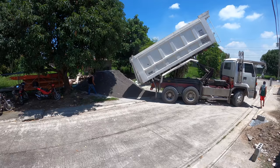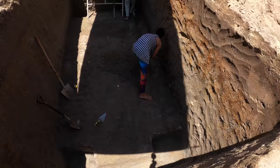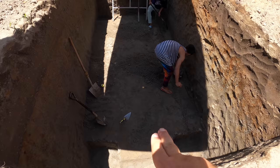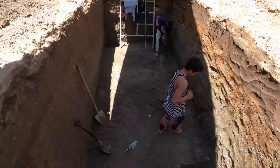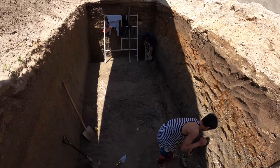Not sure how this is going to work in the shadows, but they've already started digging out the four columns for the posts in the corners. That's going to be the foundations. And then they're also digging out the sides. They're going to dig out the foundation wall a little deeper than the expected depth of 2.2 meters. Mr. Jerome, Mr. Red Horse, and Mr. Ben over there are going to start working that out.